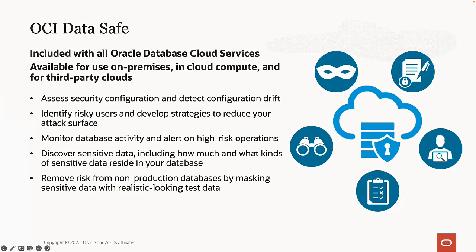And it could also take a look at the users who are interacting with your database and help identify any high-risk users depending on the type of activity that they have with your database. And then also helping you find potentially sensitive data and being able to mask that sensitive data as well. So you might need to create copies of your production data to support your dev and test activities, and then you can utilize data masking to replace that sensitive data using that tool in here, and it can help you identify what that sensitive data may potentially be.